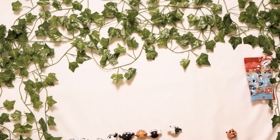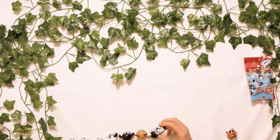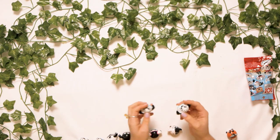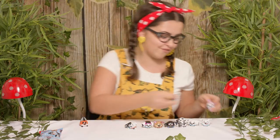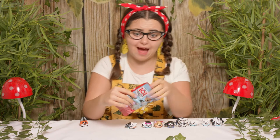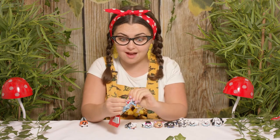Ooh, do we already have this one, I wonder? Nope, we have another new one. Oh no, wait, we do have 2 of this dog too. That's okay, they can be the very best of friends. Moving on to our final bag. Let's have a sneak peek inside.